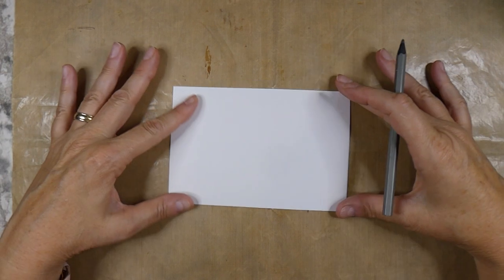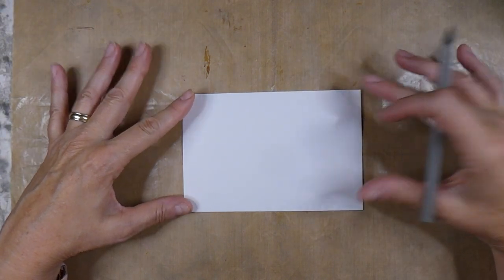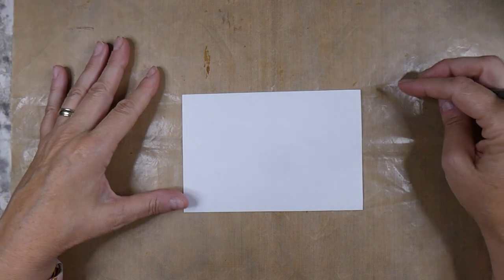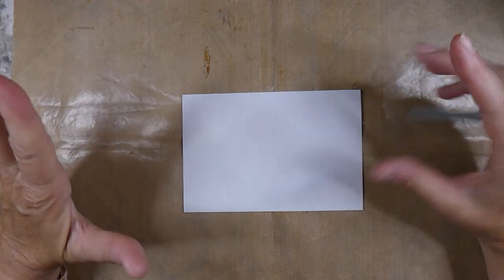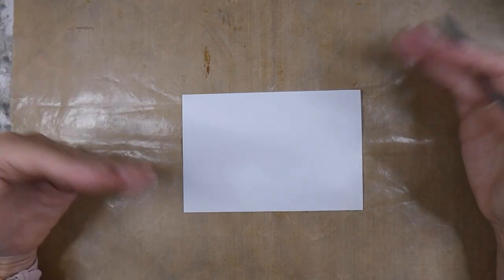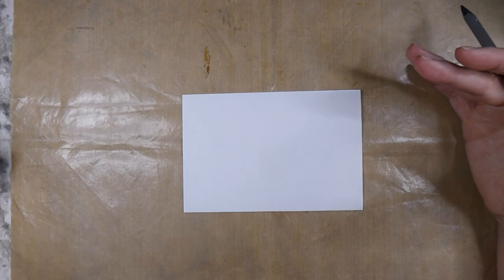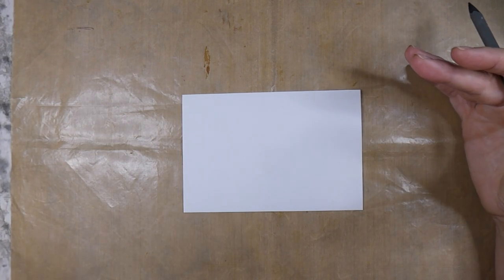Everybody, welcome back. This is week three of the Tatty Treasure Postcard Challenge. Her prompt this week is mark making, which I've never heard that term before. She did a demonstration, and then I just did a Google search myself just to kind of get an idea of what to do on this.